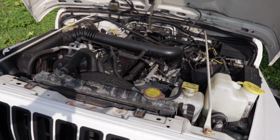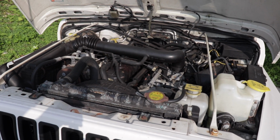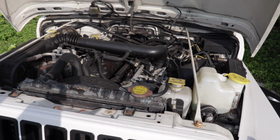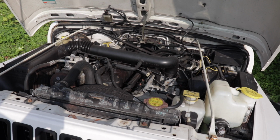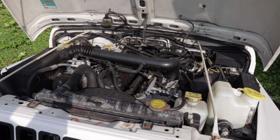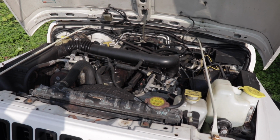The reason is that it is a multi-port fuel injection, so when you're going off-road, that's not a problem at all. On inclines, it will never die out. Also, this engine right here is very reliable. Great engine, 4.0 liter. Probably one of the best out there, especially for a Jeep.